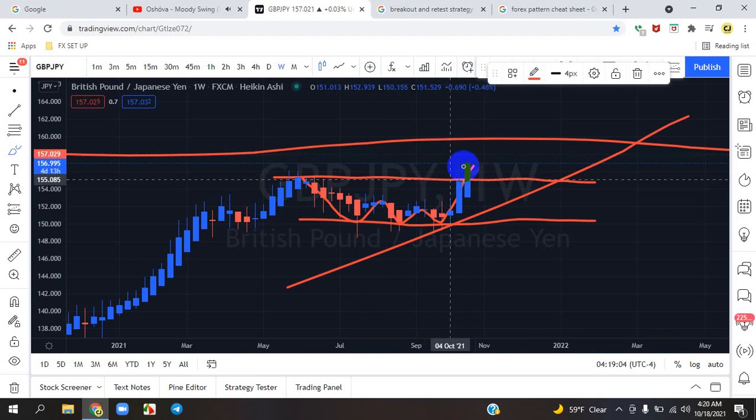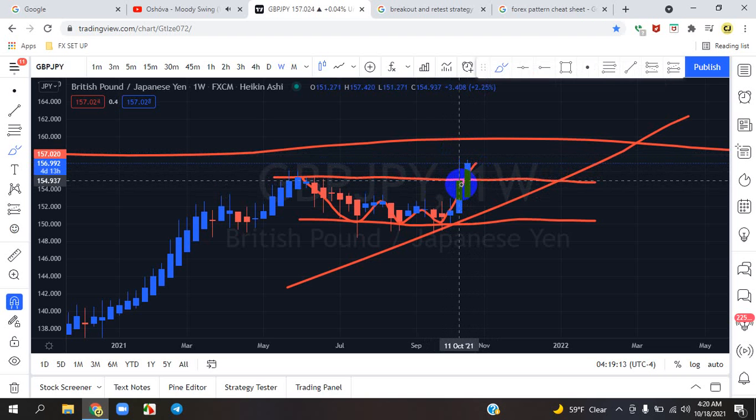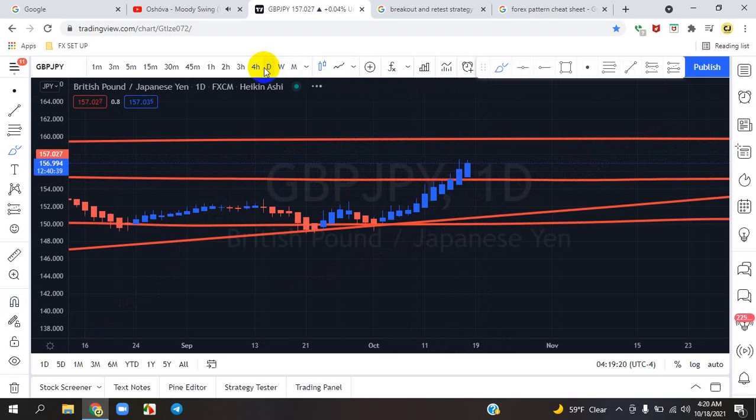What we're looking for the market to do in this area is break and retest the resistance line, which it did break. We have to find out if we receive a retest on our resistance line. If so, then we'd be looking for the market to break up further. Headed down to the daily.